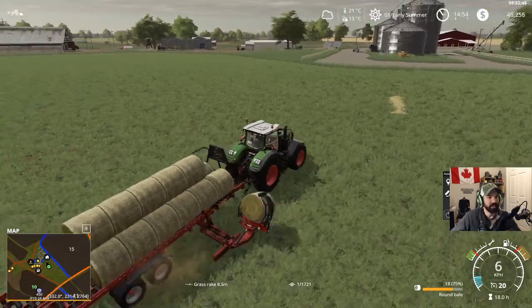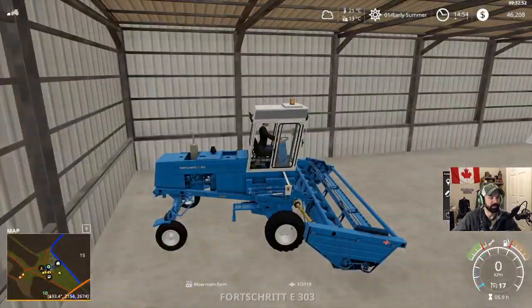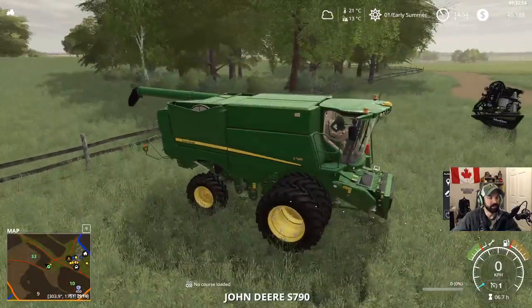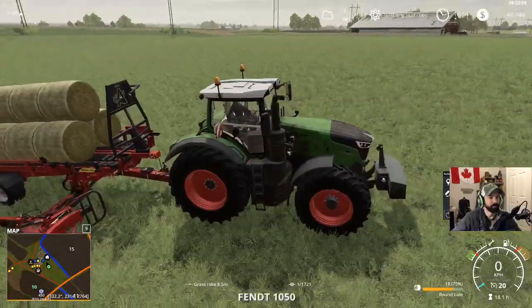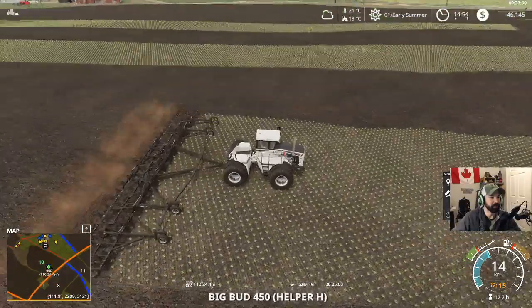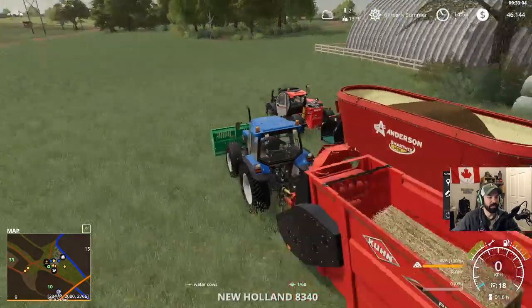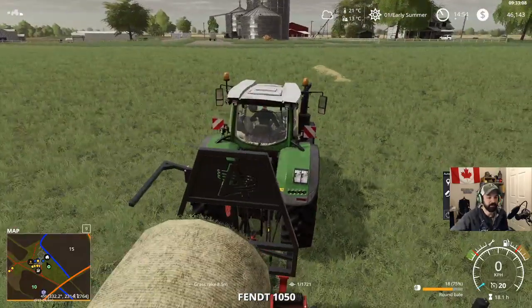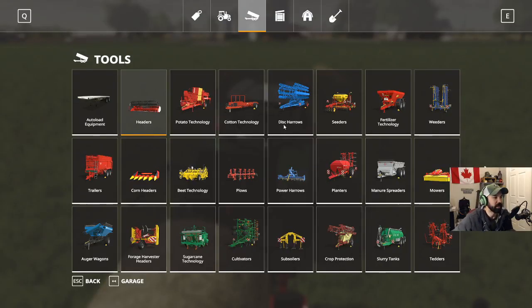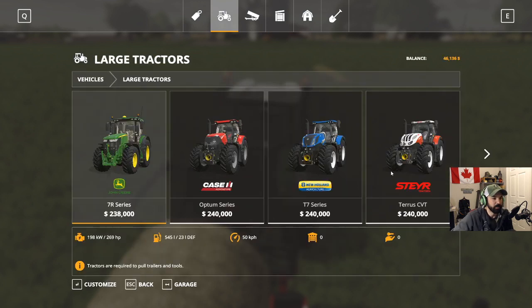I got a few John Deere's kicking around. I just like this. This is just a nice fence, so I like this one. But I got this John Deere combine. I guess that's really it right now. I could replace this with something else, I suppose. The other one I was thinking of, well, the one I would like to get at some point is the... Which one? There's a couple in there that I would like. What, tractors? Large tractors. We'll be right at the end here.